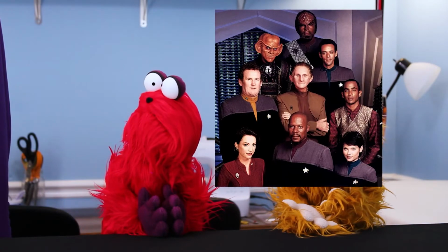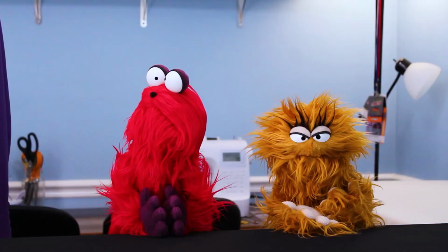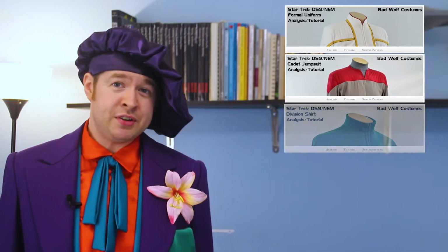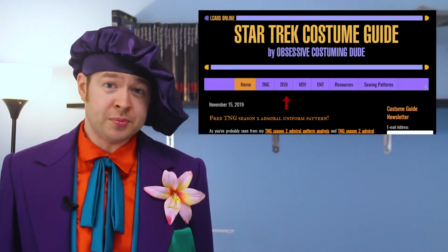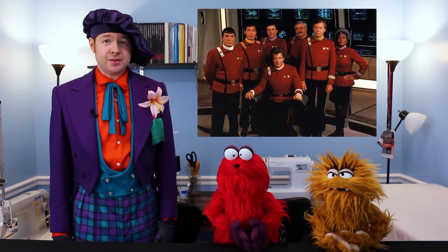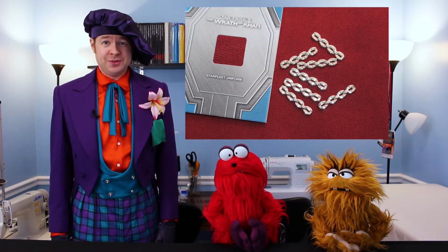Ooh, like DS9? Yep. Voyager? Mm-hmm. Enterprise? Yep. The movies? Yep. Oh wow. Okay. Well, I've actually done some older costume research into the DS9 and Voyager era uniforms and posted it around the internet, but I really want to update that older stuff and move it all to my Star Trek Costume Guide blog. And the TOS movie era uniforms, like the Monster Maroons, have been one of my top requests for years now, and I'd like to tackle those as soon as possible too.